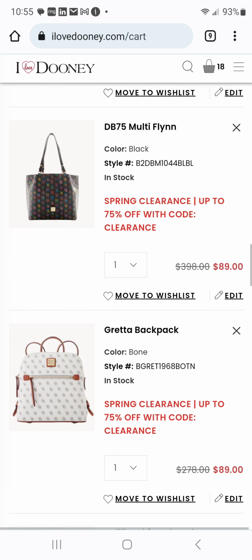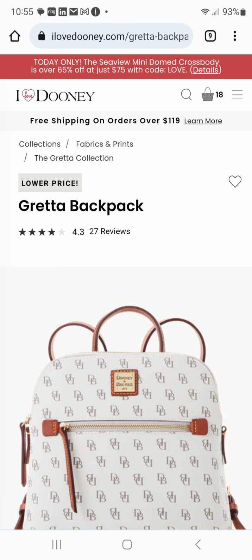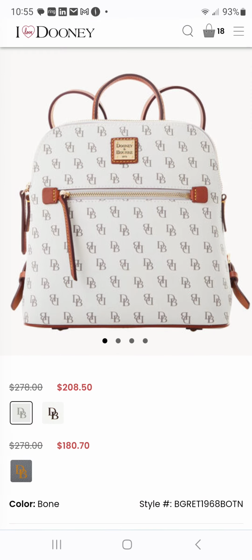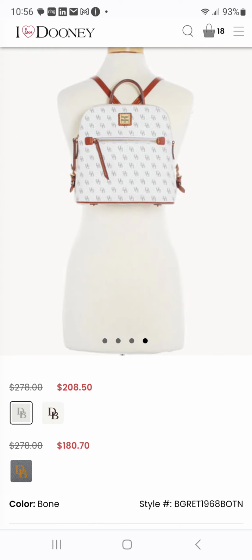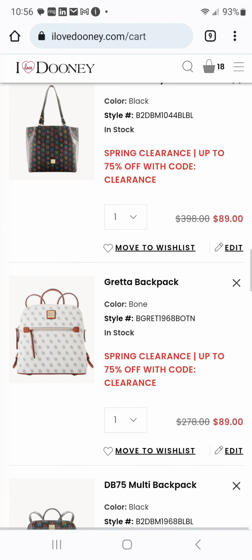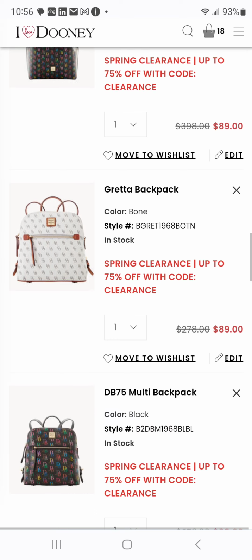Next on the list is the Gretta Backpack. It is $89. I have it in my cart in the color bone, but what I really wanted is T-Moral, and they don't have it. They have bone, they have white, and they have slate. Now, I am truly a fan of the pod backpack, the zip pod, but this Greta has me intrigued. I don't know that I'm going to pull the trigger on this one, because I really want to add it in the T-Moral brown so that it pairs with all of my other accessories and pieces that I have. But the $89 price point with the code clearance is a great price.